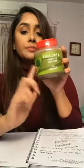So as we are talking about hair right now, I'm gonna talk about another hair product, which is the Amlaki signature hair pack. This is the one.